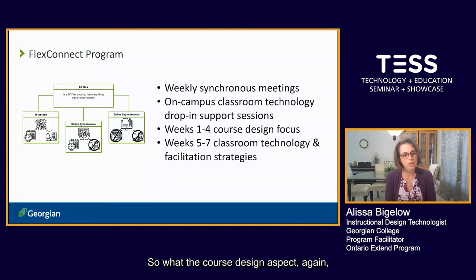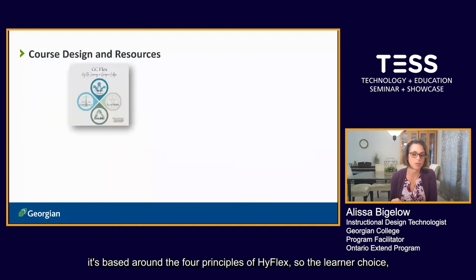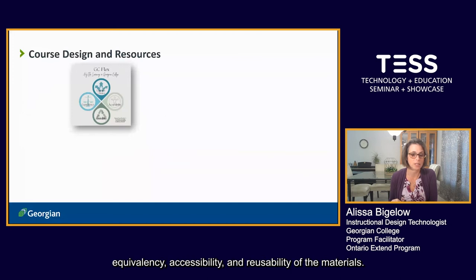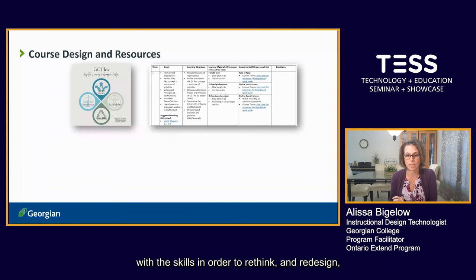So with the course design aspect, again, it's based around the 4 principles of HyFlex, so the learner choice, equivalency, accessibility, and reusability of the materials. As we move through the design stage of the program, we equip faculty with the skills in order to rethink and redesign the assessment engagement activities and instructional content.